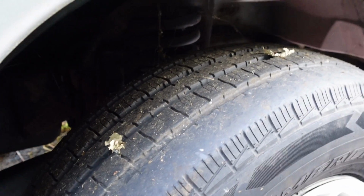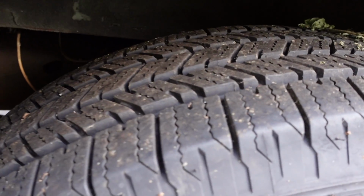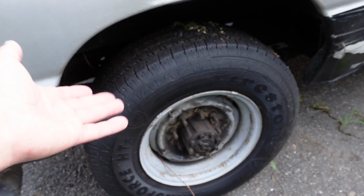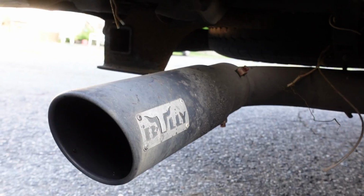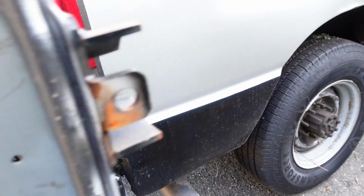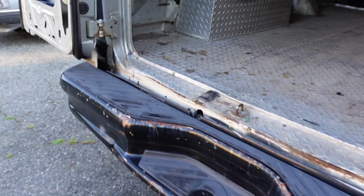Tires have some outer wear on the fronts. The brakes were pretty decent from what I remember. The rear tires are pretty fresh, a lot of tread on those. This hubcap wound up getting popped off because of that hit and run. It does have a big bully tip on the back of the exhaust. Pretty sure it was stock exhaust. It did sound a little loud, but I don't think it was anything too special.